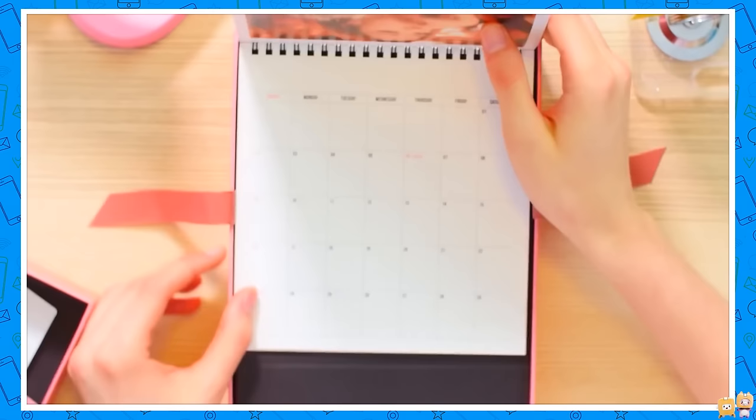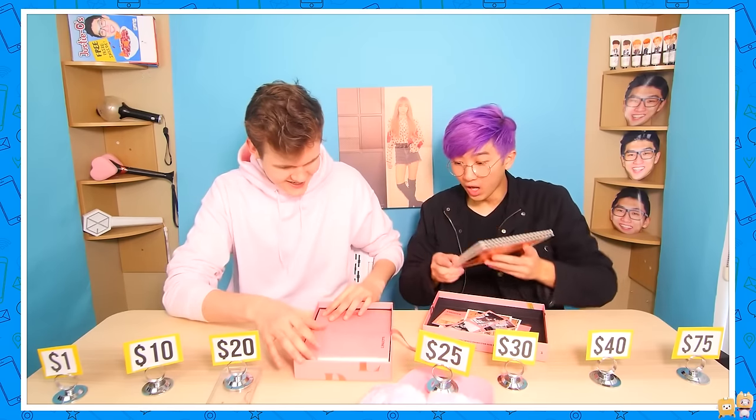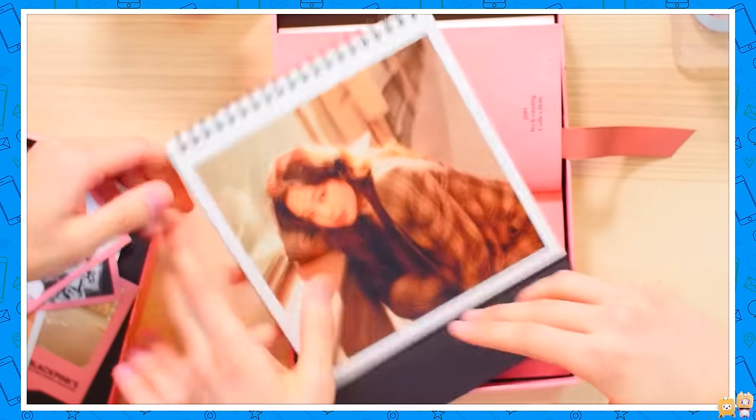Wow. And then we also have this Blackpink calendar. What? Whoa. How much stuff is in here? Every single month, there's a new photo of a Blackpink member. I'm very conflicted. This is a bittersweet episode for me because I love Blackpink. Everybody knows that. But on the other hand, I don't know where you got the money to do this. This is really nice. Look at that, man. You can plan your schedule on this side and look at Blackpink on this side.